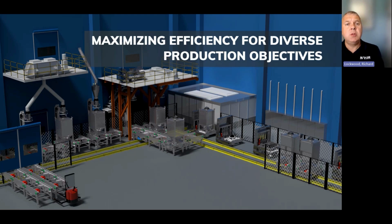Ultimately, what we're trying to do is to allow material transfers and process steps to take place using IBCs in place of traditional methods, whether that be big bags or conveying lines. It is a much more efficient use of time and space, giving a much better factory layout and overall equipment effectiveness within that facility as well.